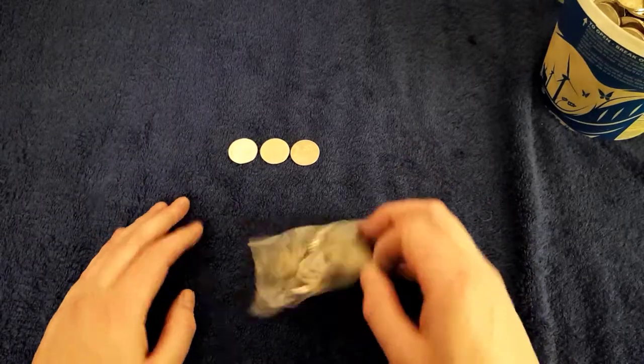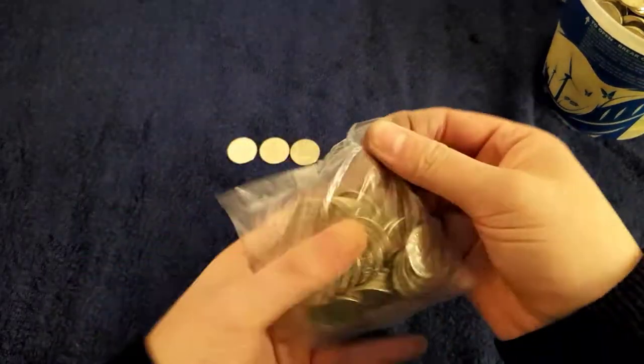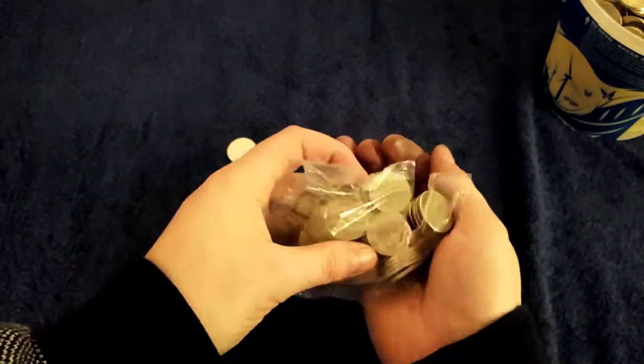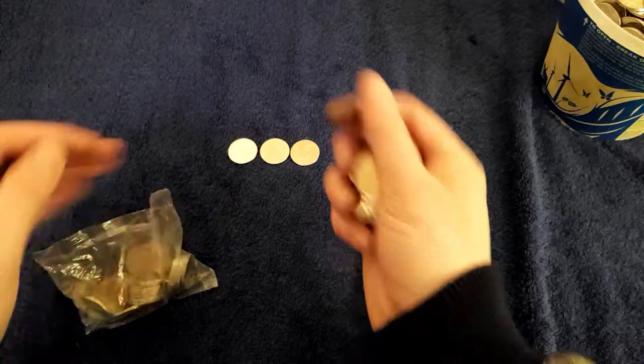Well, down to the last bag, and I wasn't expecting to get an alphabet in the first bag. I thought maybe in the middle of the hunt somewhere would have been nice, but it's a nice wee treat for that one.